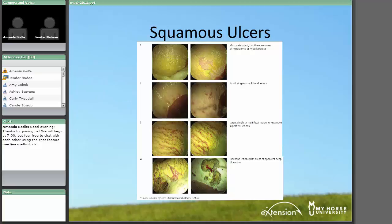So if you look on this slide, you can see this is a nice, clean stomach. The epithelium is intact, and we have no signs of hyperemia or hyperkeratosis. So this is what a nice, clean stomach looks like. On this layer, we can see that we have these little tiny ulcers here. Actually, here's an area with hyperemia or hyperkeratosis. I didn't show you a clean stomach. This one is a clean stomach right here, 0. And here, the epithelium is intact, but we do have this little area of hyperemia or hyperkeratosis.